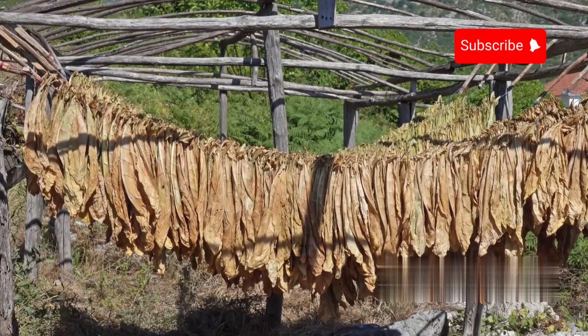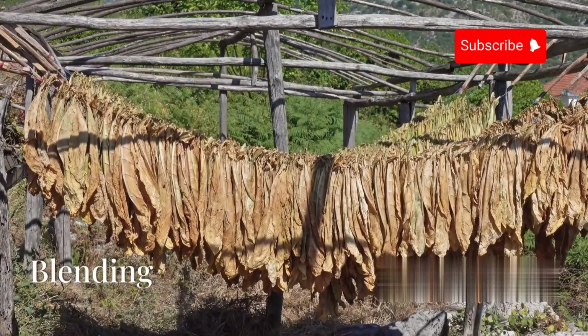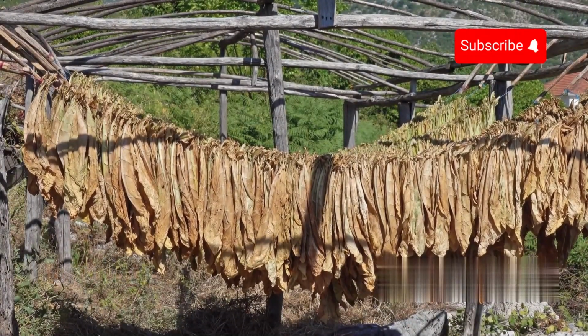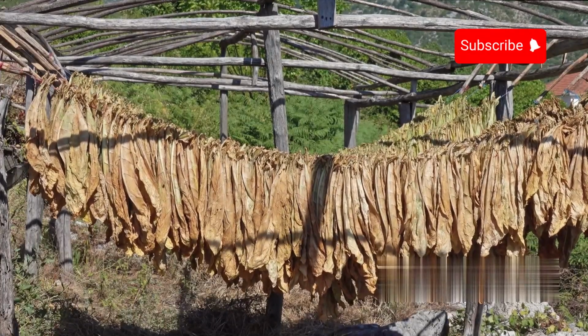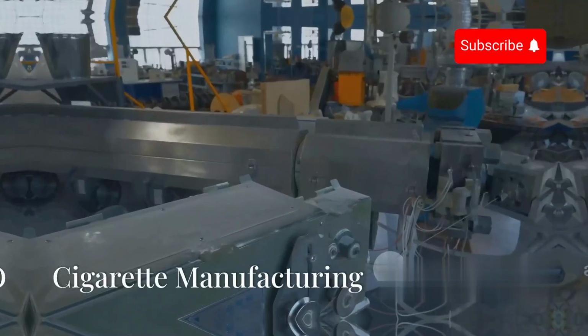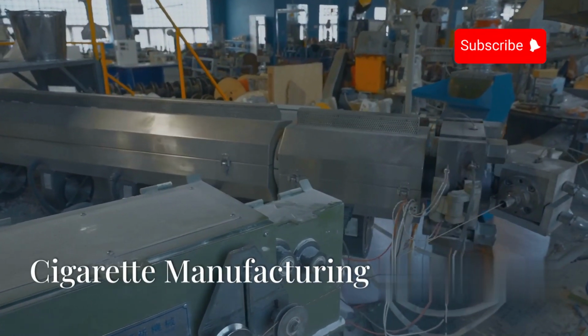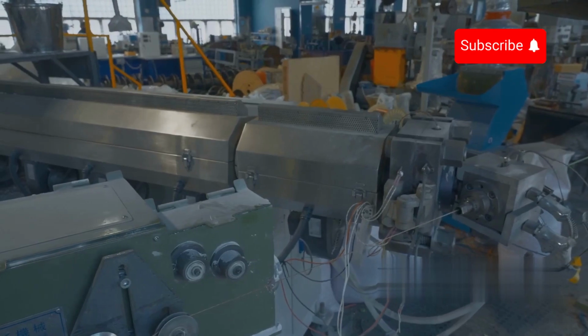Next, conditioned leaves are passed through a stripping machine to separate the tobacco leaves from the stalk. Once stripped, tobacco leaves are ready for blending, followed by cutting them into small pieces. The cigarette manufacturing process is fast-paced and highly automated. Cigarette manufacturing can produce up to 20,000 cigarettes per minute.